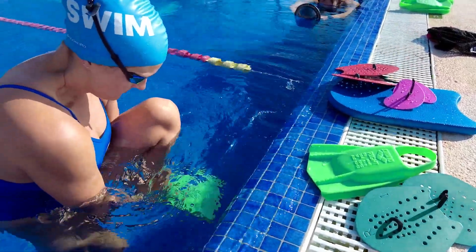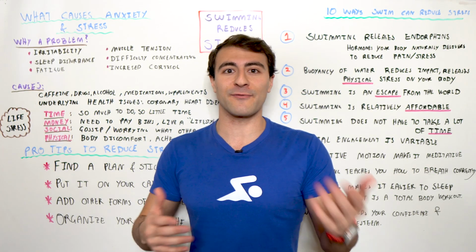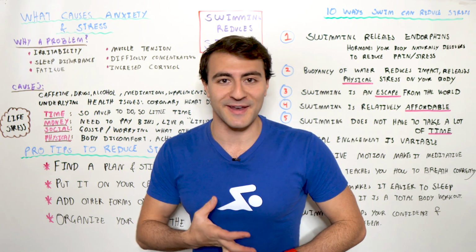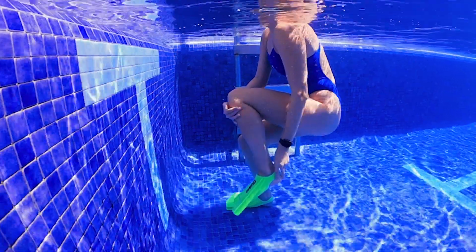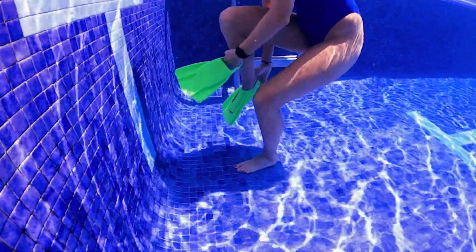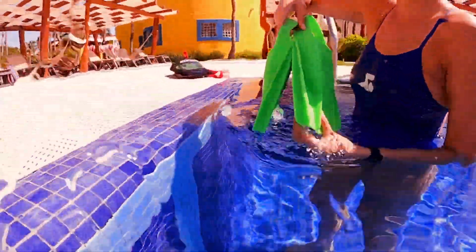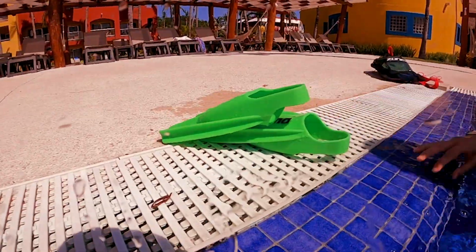I used to do this routine a lot where I actually plan out everything. What I'm gonna eat, what I'm gonna wear, what equipment I'm gonna need for the day ahead of me, if my swimming equipment, that means. And just figuring out your schedule ahead of time. And that relieves a lot of stress because it's one less thing that you have to think about.